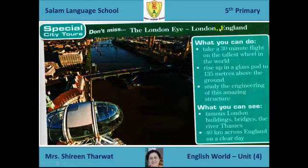The London Eye, London, England. What can you do? Take a 30-minute flight on the tallest wheel in the world. خد رحلة 30 دقيقة على أعلى عجلة في العالم. Rise up in a glass pod to 135 meters above the ground, على ارتفاع 135 متر من الأرض. Study the engineering of this amazing structure. ادرس هندسة المبنى ده المدهش. What you can see: famous London buildings, bridges, the river Thames, 40 kilometers across England on a clear day. في يوم صافي.